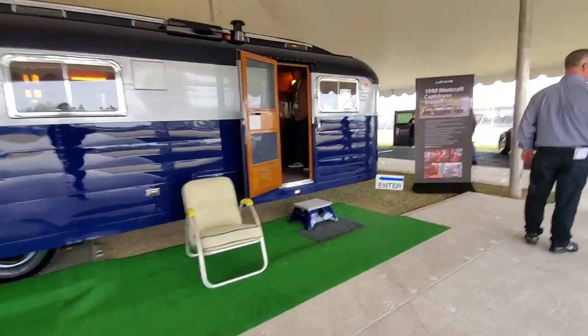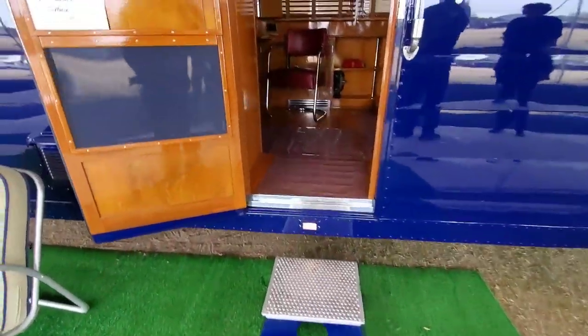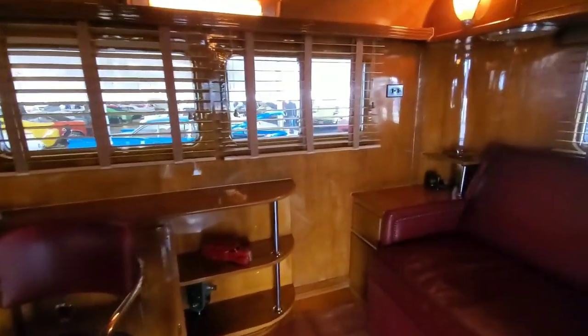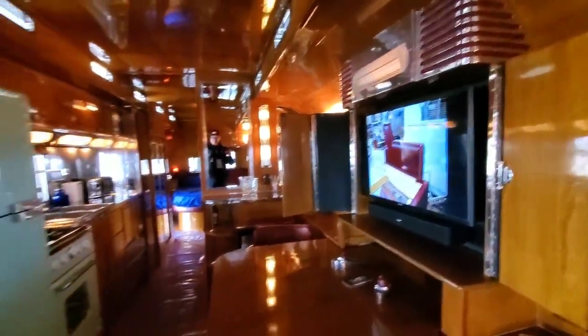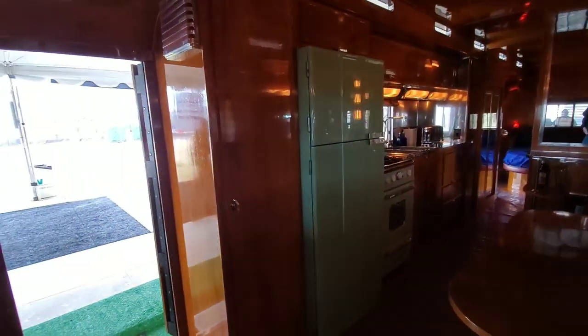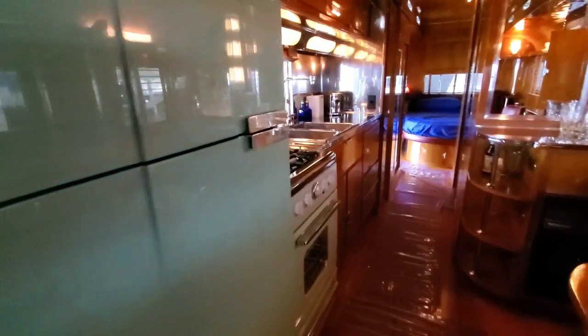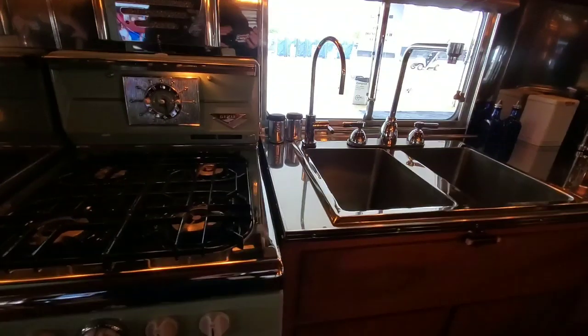Let's see. We'll enter. Will this be a cool ride for Dano out on the road? Be careful with her step up. How you doing? Good, how are you? Man, good. How cool is this? Yeah, this could be the Dano lounge right here. This could be the Dano eatery, dining room. Got the screen TV in there. You got an old refrigerator, stove. A sink. This is badass, huh?